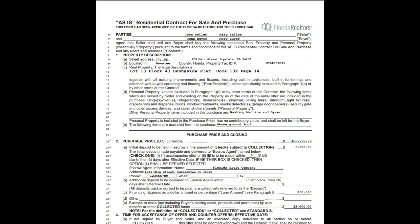This is a contract for you to actually offer to purchase a property. So initially it is an offer, and until we get all signatures on it and acceptance, it won't become a contract until every last signature is acquired. There are a lot of paragraphs on here relating to various aspects of the purchase of the house, and also there's a lot of dates that have to be adhered to.